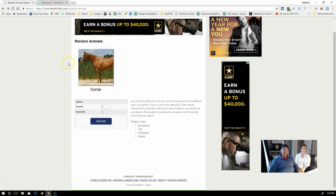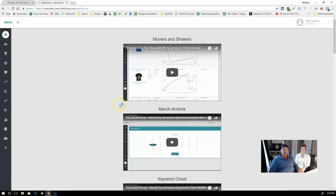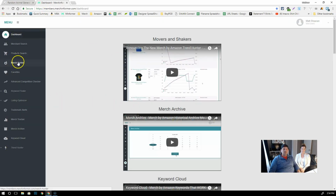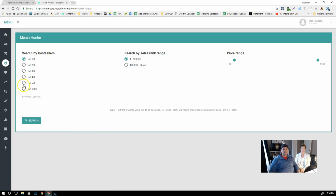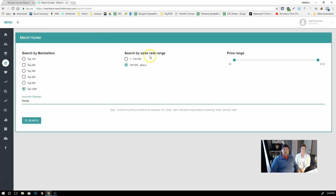So here's the little generator right here. Ended up on a horse, which I felt was probably a good thing. I think horses generally do pretty well in terms of niches. So we're going to go to Merch Hunter. Put in horse. We're going to search for 100,000 above BSR. I don't really care about the 100,000 and below. There's going to be a lot of competition there, and there's probably not going to be a lot of results.